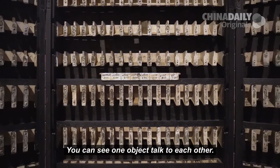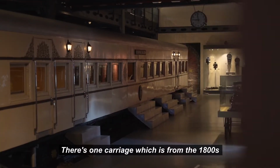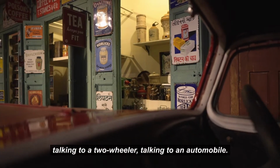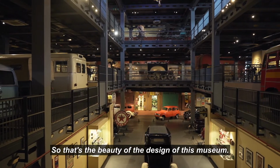You can see one object talk to each other. There's one carriage which is of 1800s, talking to a 1946 aircraft, talking to a two-wheeler, talking to an automobile. So that's the beauty of the design of this museum.